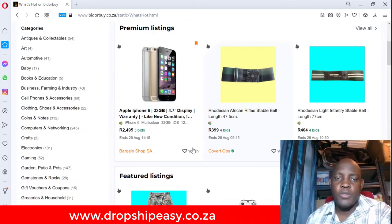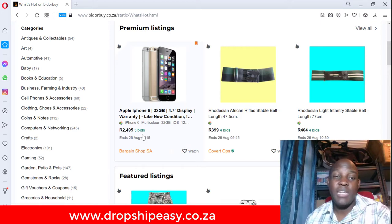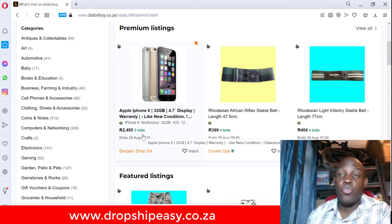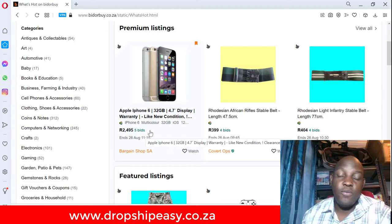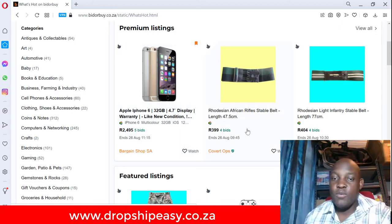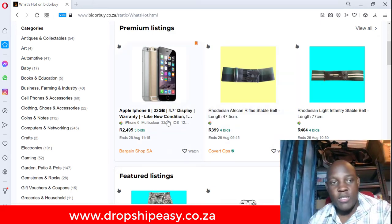So you can see that we have the Apple i6, but another thing is we call it Bid or Buy because part of the sales comes from people bidding. If there are a lot of bids on a sale, Bid or Buy will call it a hot selling product because a lot of people are bidding for it. See, this one has 5 bids, this one has 4 bids, this one has 4 bids. So this one is being pushed to the top because it has more bids than the other ones. But now, guys, we're not interested in the bids.